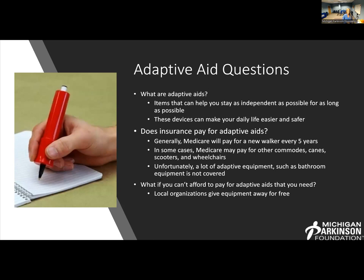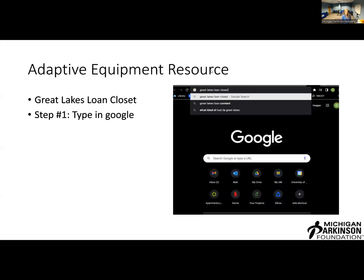Generally, Medicare will pay for a new walker about every 5 years. In some cases, they'll cover bedside commodes, canes, scooters, or wheelchairs. But unfortunately, a lot of adaptive equipment, such as bathroom equipment, is not covered. So what if you can't afford to pay for these adaptive aids that you want or that you need? There are a lot of local organizations that give this equipment away for free. And I'll just show you one of those resources.